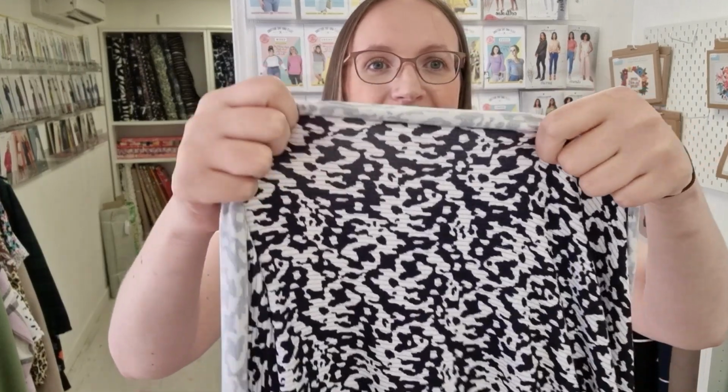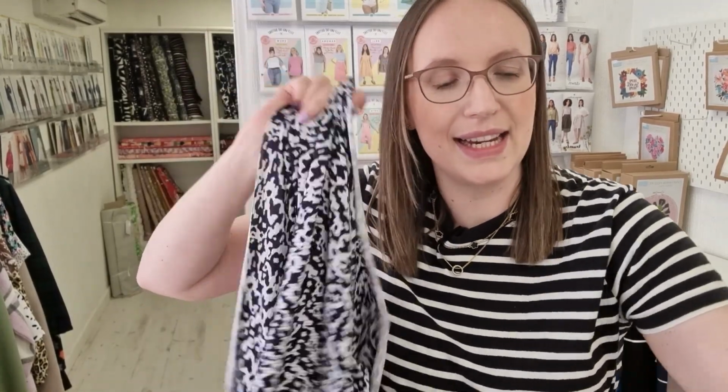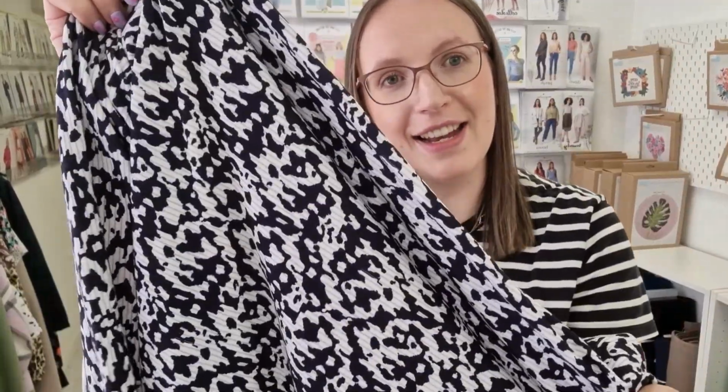It is the same as the others in that it has approximately 50% stretch, so it is really, really nice and stretchy. The only difference with this one, I'm going to check I'm telling you the right thing, is that the composition is slightly different. The composition of this one is 82% polyester and 18% lycra. So it's not a viscose elastane mix, it's a polyester elastane mix, but it still has the properties of a traditional viscose jersey. It's just actually made of polyester instead. But yeah, super, super soft, and really, really cute.